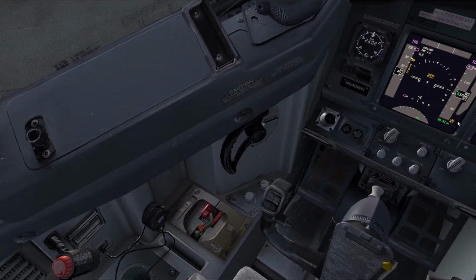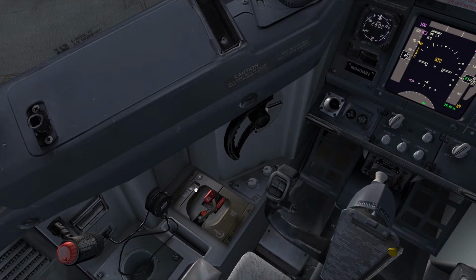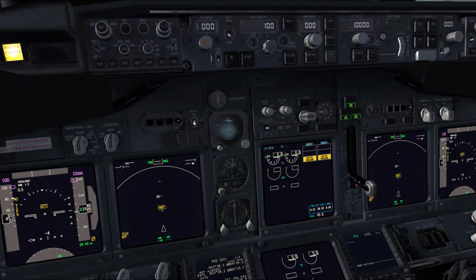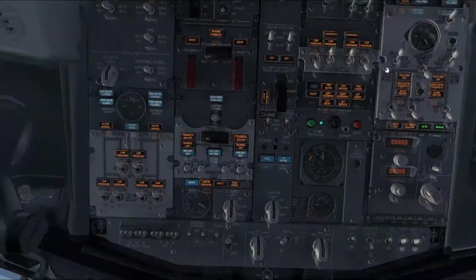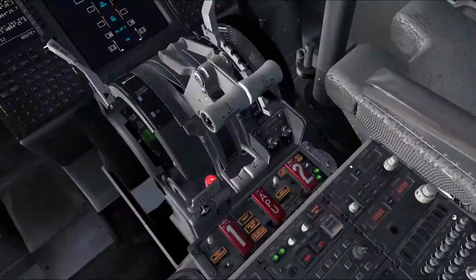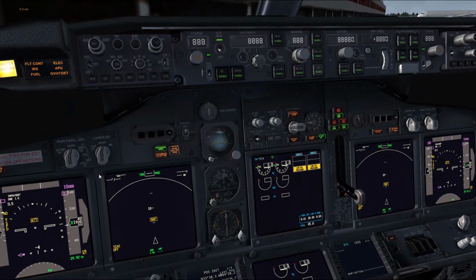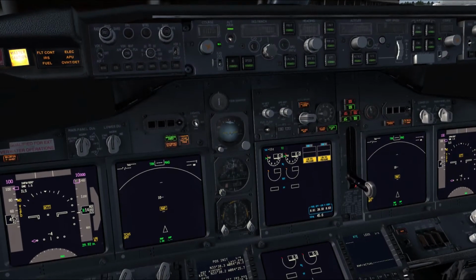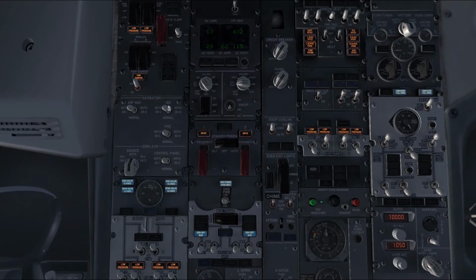I just connected to the VATSIM network. Atlanta Tower is online, and we'll go ahead and get clearance soon here. Lights test. Looks good. And waterfall down the overhead panel.